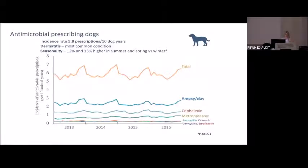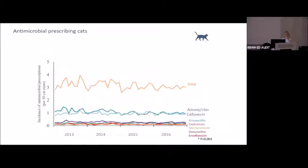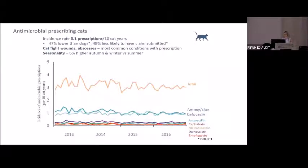Dermatitis was the most common condition, and there was some seasonality which would fit with the dermatitis being higher in summer and spring versus winter. In cats, the most common antimicrobials prescribed were amoxiclav and cefavecin. The incident rate was 3.1 prescriptions per 10 cat years, so it's a lot lower than in dogs. The most common indications were cat fight wounds and abscesses, and there was a smaller seasonal pattern in this group.